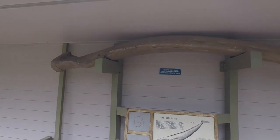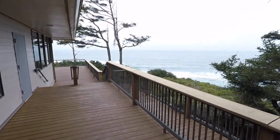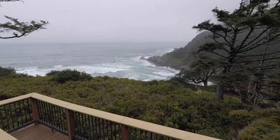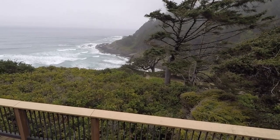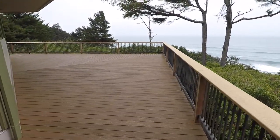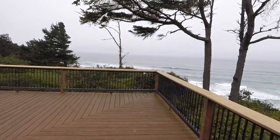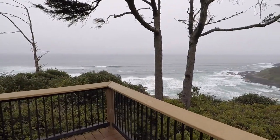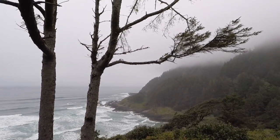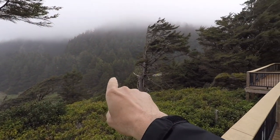Big Blue. Oh, here it is, guys. Can you hear the ocean? Check this deck out. It's incredible. I think that's Mark down there in his van. See? Yep, that's Mark.